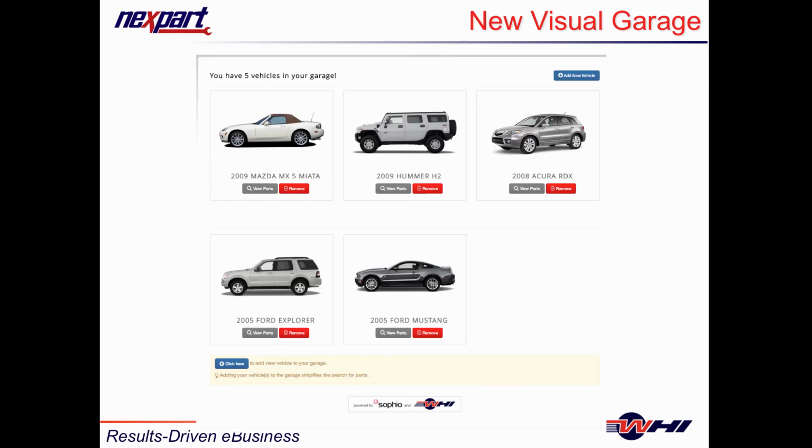All right. Another cool feature we have is the visual garage. So on the demo site, I've obviously looked up these 5 different types of cars, and you can click on the garage at any time. And when you click on the garage, it'll actually show you the vehicles. Boom, boom. You just click on it, and it's going to load all the parts for your car. Very cool stuff.